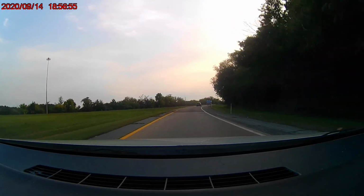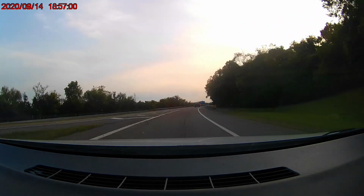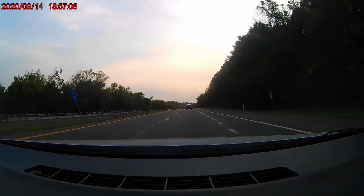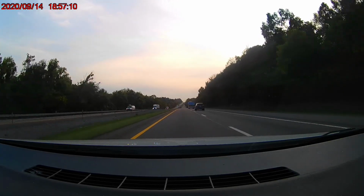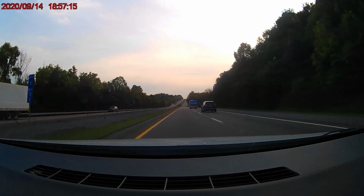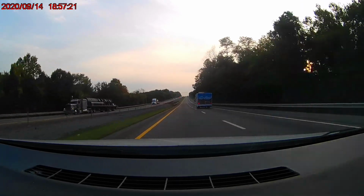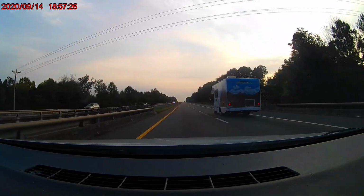There goes a motorhome up in front of me. Motorhome, see it, my friends? Coming up on it, right here, on the right. It says cruiseamerica.com. Right here. See it?